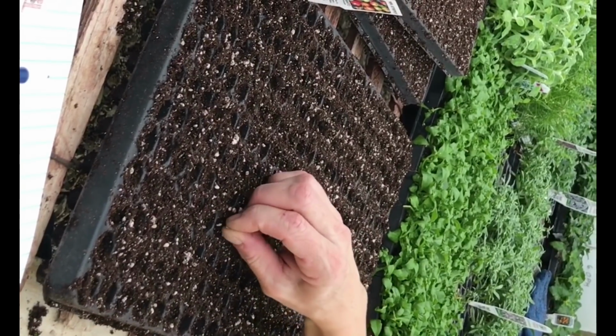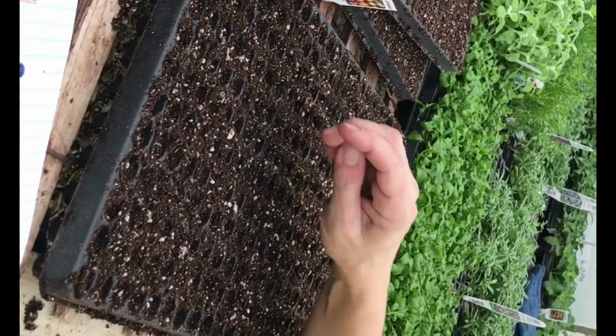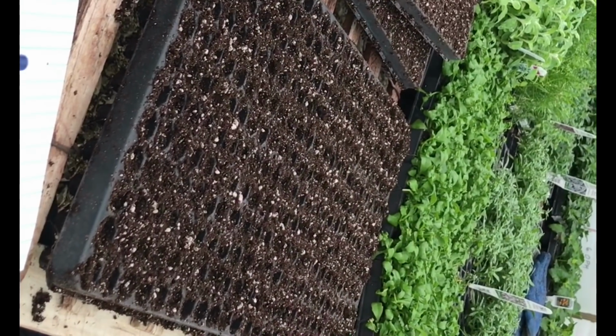But basically she'll get these trays seeded. I'll take them over, put just a light coat of soil on the top of them, and then we'll place them on the heat mats. But that is basically all there is to it.